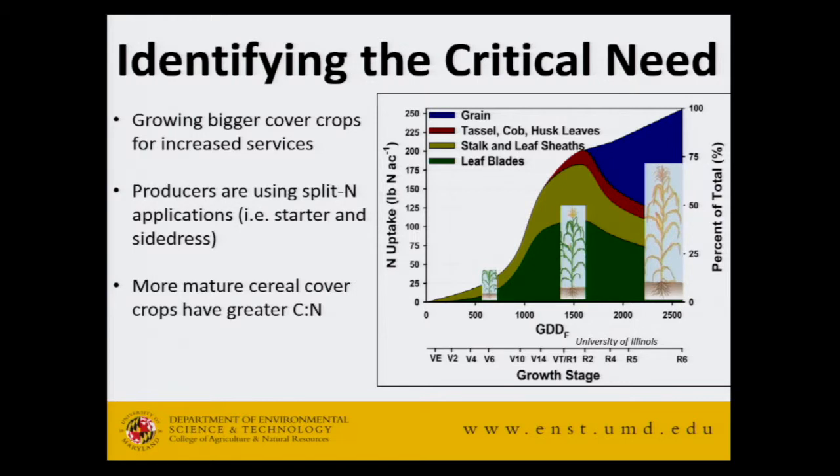So looking at the critical need, how can we increase the services of a bigger cover crop without having a negative effect on the cash crop that we grow? So we want to grow bigger cover crops to increase their services, to increase soil health. And we know that producers use split applications of nitrogen. So that goes back to our four R's, our right timing. We know that approximately 50% of nitrogen gets taken up between the VT and the V8 stage, or R1 stage, sorry. So most producers are doing split applications for that reason. And then lastly, more mature cereal cover crops have a greater C:N ratio.